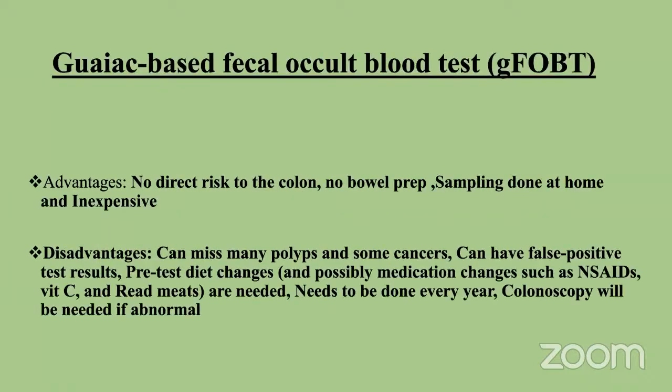Guaiac-based fecal occult blood test, advantage: no direct risk to the colon, no bowel preparation, sampling also done at home, and it's not expensive. The disadvantage: it can miss polyps and some cancers, can have false positive test results. This test requires pre-test diet changes and possible medication changes, such as stopping non-steroidal drugs, vitamin C, and red meat before doing this test. Needs to be done every year. Colonoscopy is required if the test result is abnormal.